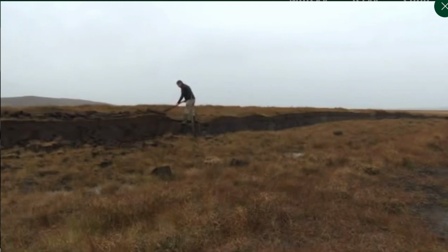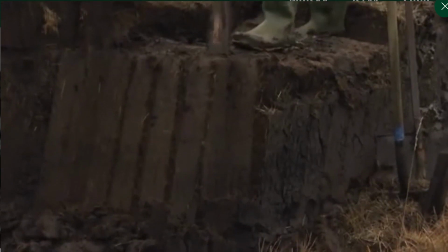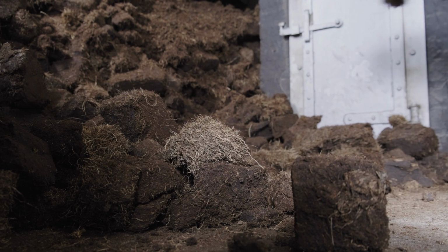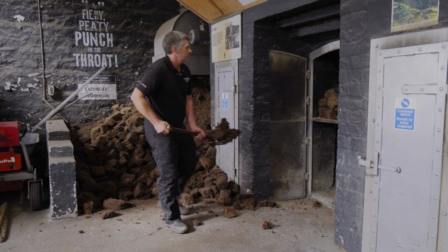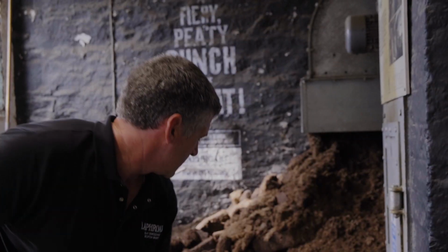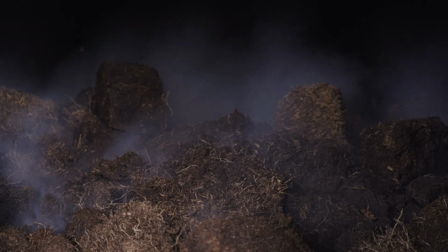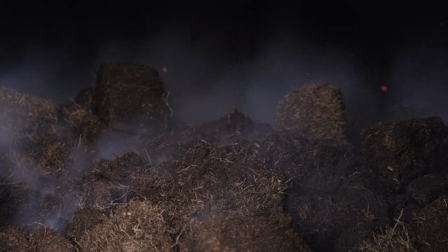So the peat we use in Islay is very different as well. Different geology. So Islay, the bottom half of the island, came out of the sea 450 million years ago. So the base of this peat is seaweed based, whereas if you go to mainland Scotland, the base of the peat is woodland based. It's based in the old Caledonian forest. So now you start to see, right, this is the base of these peats.